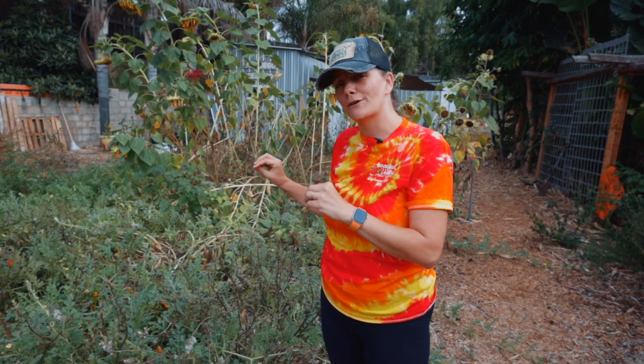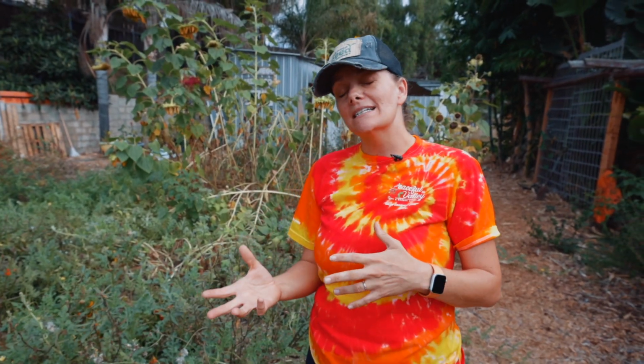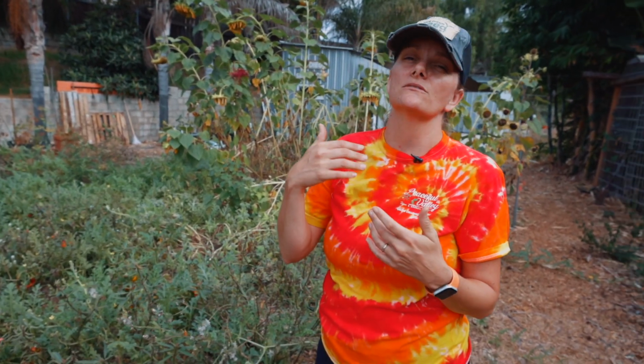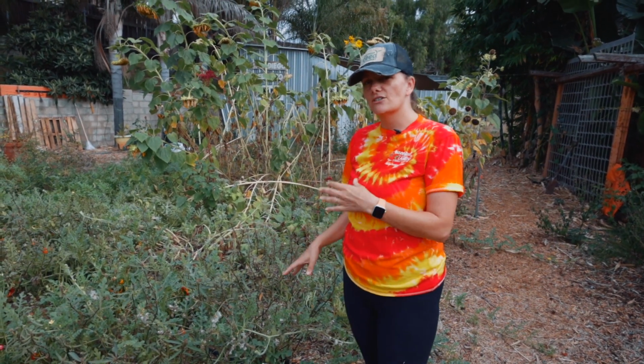As the name infers, watermelons, they need plenty of moisture, okay? It's not a drought tolerant crop. There are some melons that can grow with a little less moisture than others, but in general you need regular irrigation, okay? So we run our irrigation every other day during the summertime.